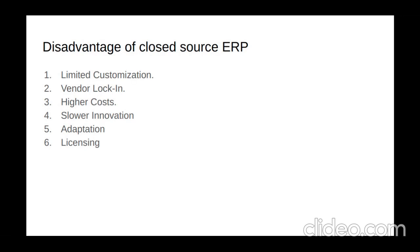Adaptation and licensing. Licensing is one major high cost here. Basically, if you say only 10 people will be using it from my side, then you should be able to control that, and only 10 people should be able to use it. So the cost will go high. The vendor lock-in will be pretty much congested, etc. So these are the disadvantages of proprietary softwares. So let's see what the advantages of open source are.